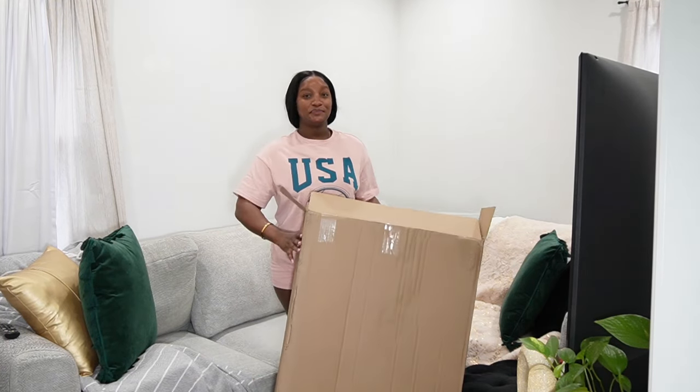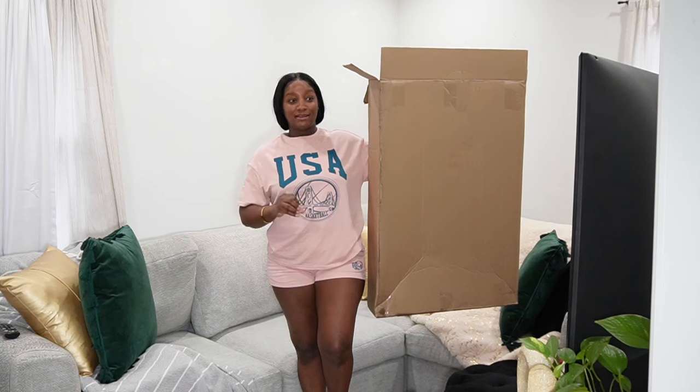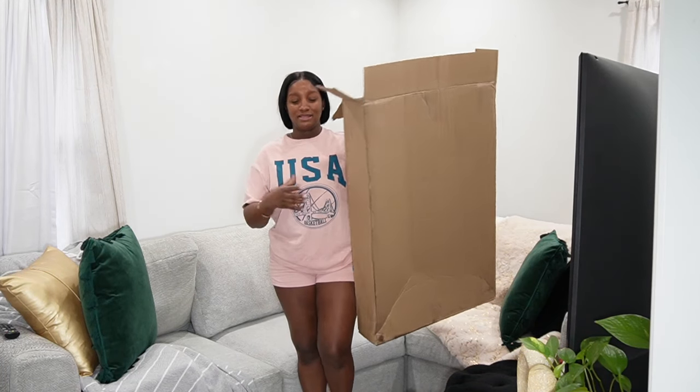Every time there is a box this size, myself and my neighbors are wondering, what did Jadene buy? Sometimes I surprise myself. Sometimes I don't even know what I'm getting myself into. Except this time, I knew exactly what I was getting myself into because I knew what my plans for the space was and what I wanted it to look like. So, I stumbled upon this set on Amazon that excites me so much.